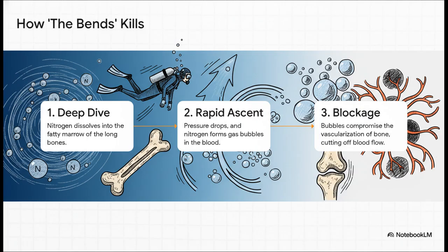Now, if they come up to the surface too fast, that pressure drops suddenly, and all that nitrogen comes rushing out of solution, forming tiny bubbles in the bloodstream. These bubbles can create little traffic jams, blocking up the tiny blood vessels in the bone.